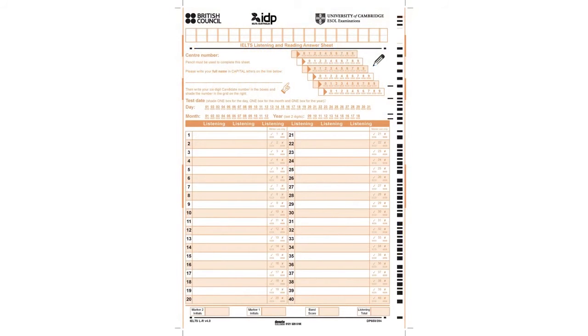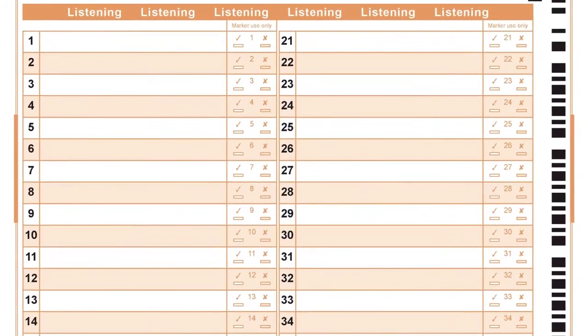Here is the listening test answer sheet. And at the end of the test, this is my next tip, make sure you carefully transfer your answers to this sheet.